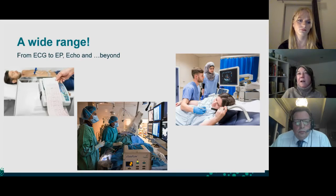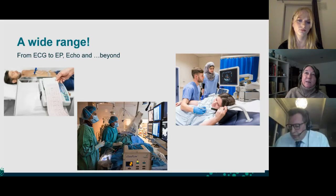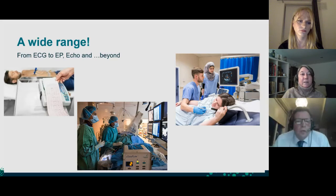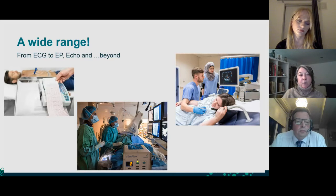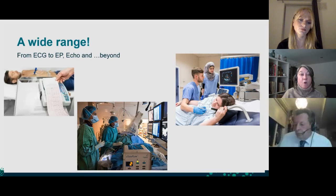Thank you, Kerry. In this slide, we can see somebody performing an ECG on a patient. These are electrodes that are put onto somebody's chest, and from the electrodes, we get an electrical recording of how fast the heart is going. We can see from this recording the health of the muscle of the heart, or whether there are any abnormal rhythms.